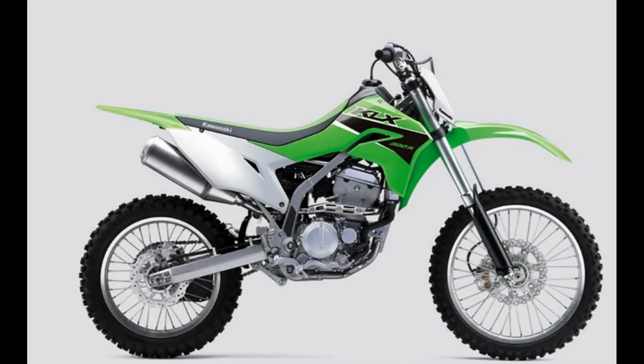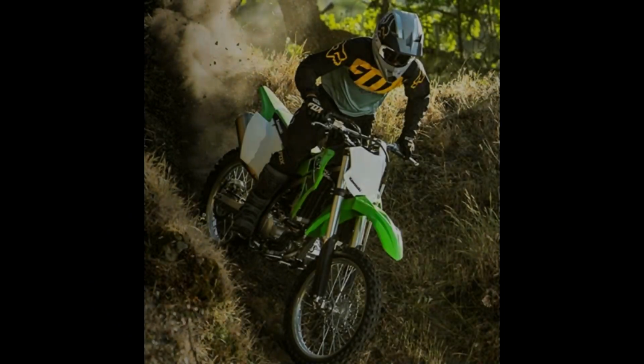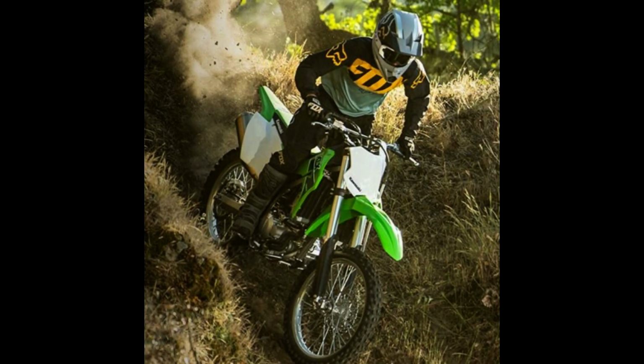All right, we have the KLX 300R, 292cc single-cylinder, 6-speed, 35.4-inch seat height, 285 pounds. I feel like I sound like an auctioneer. 2.1-gallon tank starting at $5,900.